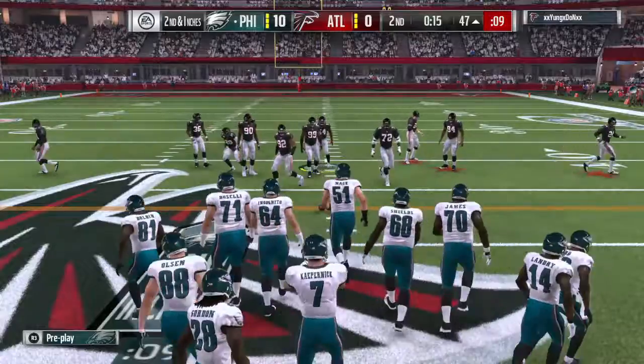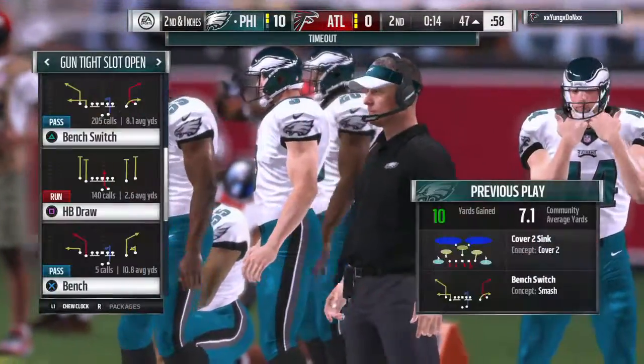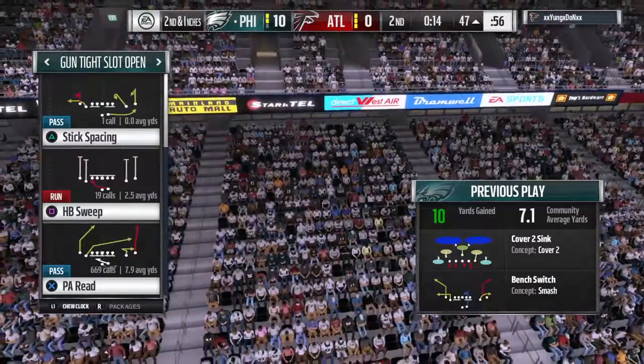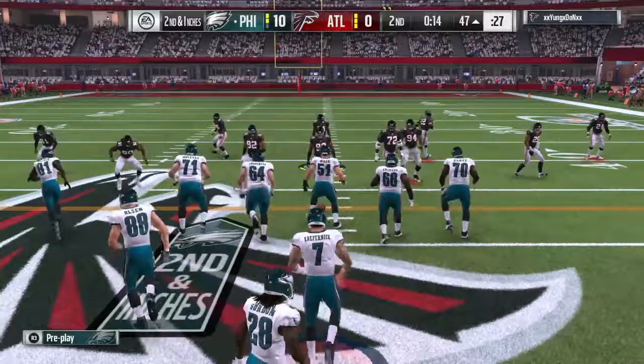Well, he did a nice job keeping his eyes downfield, waiting. Now with the play clock about to expire, we get a whistle and a timeout. It's just their first, so they'll have 2 remaining here before we get to halftime.